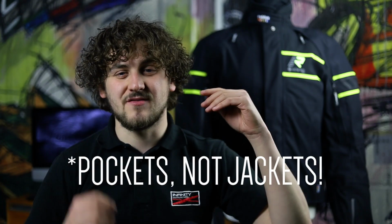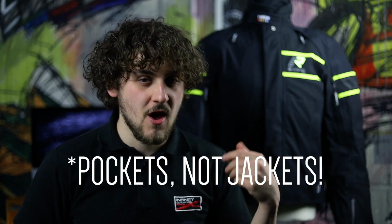Also, importantly here, the jackets are not guaranteed waterproof, only water resistant, which you can tell by the little tags on the zips. This is because us as humans, and we do make some mistakes, we might accidentally leave the pocket open and let some water in and it ruins our stuff. So anything important goes on the inside pocket or in a waterproof backpack.